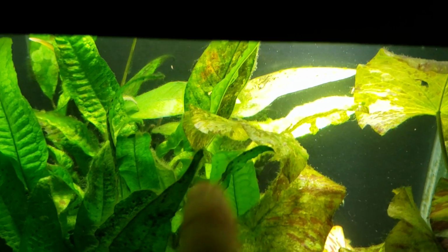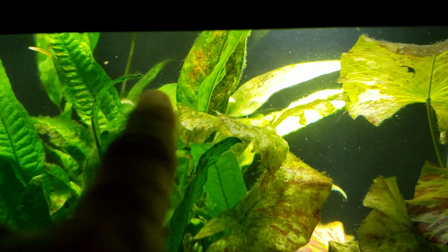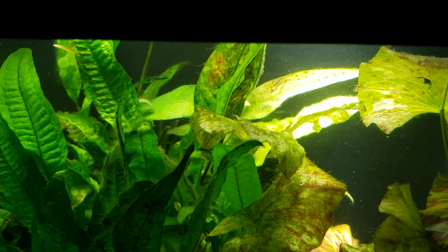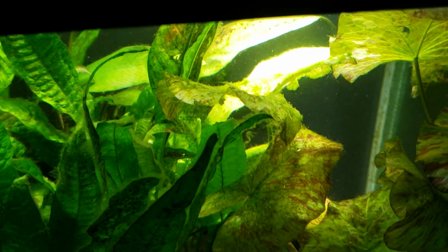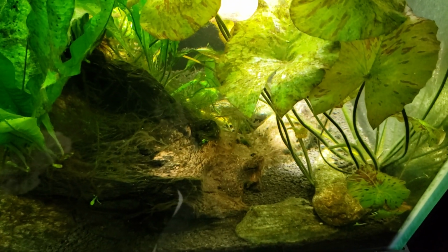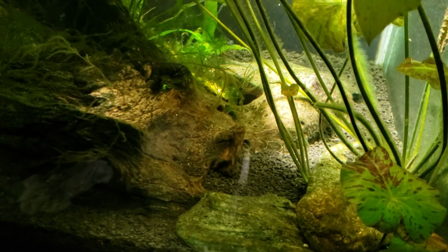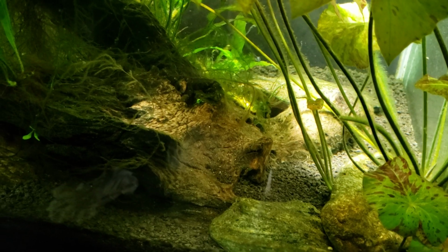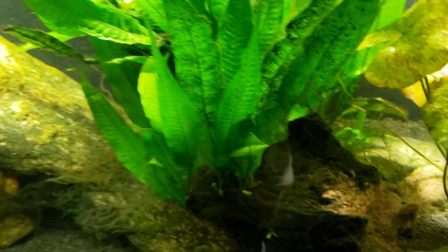This is Java fern. I've got a bunch of Java fern here, but these are Anubias. I'm not sure the species of Anubias, but it is Anubias. And I cut a few of those leaves out of the way. And so now that floodlight shines straight in and straight down to the bottom, and you can actually see the rocks and the woodwork and a little bit of color and everything on the bottom. So that's opened up nicely. I'm really enjoying the way that looks.